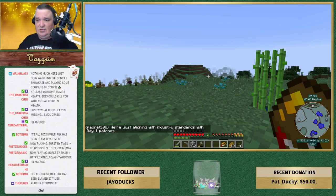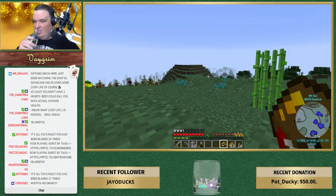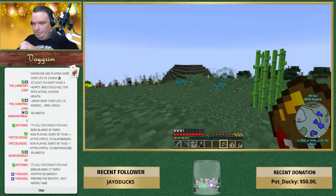And yes, Coop Life 2 is missing small grass. I keep forgetting to have somebody tell me where it needs to go in resource loader so we can load it in with the pack by default. That would be okay. No, it's in. It's in. I just couldn't see it.